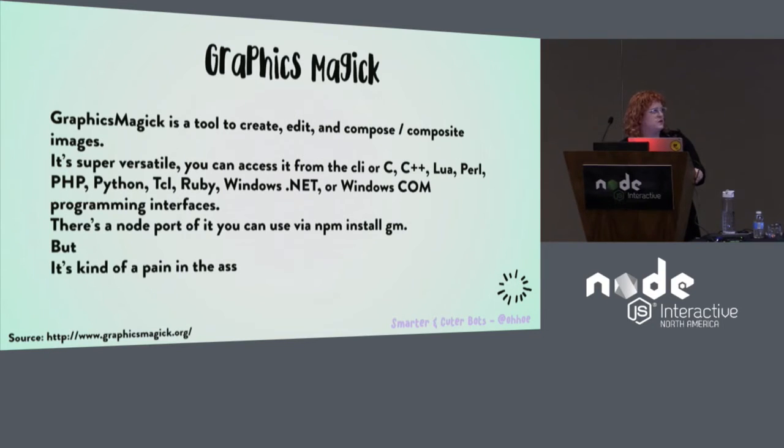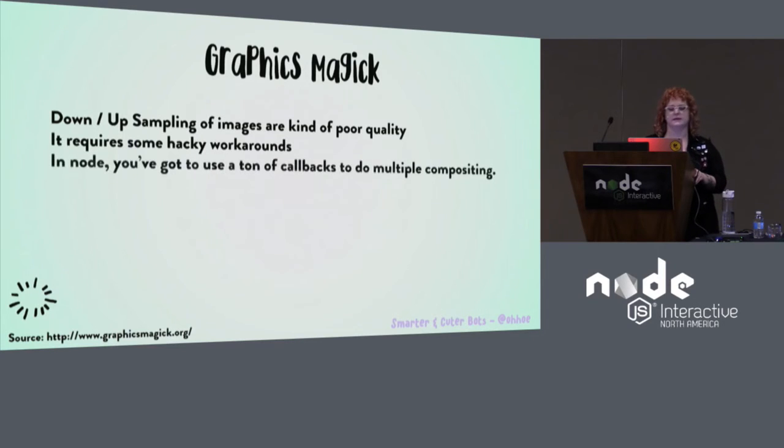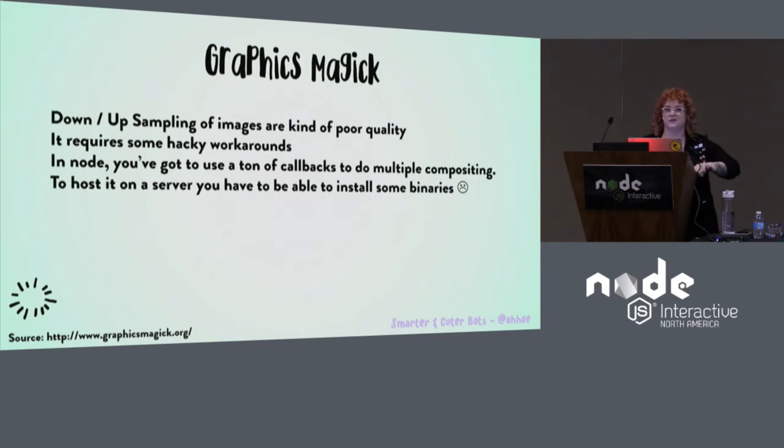Graphics Magic is a fork of ImageMagick, which is written in Perl, and it is very particular. Also, down and up sampling of images is kind of poor quality, and when we're putting something on Twitter, it's already going to lose some of its quality anyway, so you just have to deal with the fact that it's going to be a little rasterized. It requires some hacky workarounds to get it to do exactly what you want it to do. And in Node, you have to do a ton of callbacks to do multiple compositing. The thing that we're building has like 6, so it's really ugly to write, but it works sometimes. And to host it on a server, you have to have access to install some binaries for it, which is a problem if people are doing their own self-hosting.